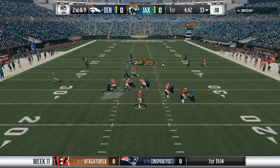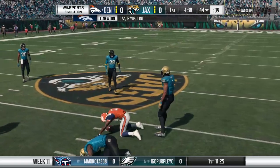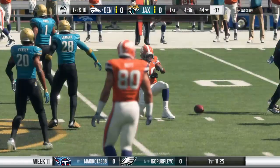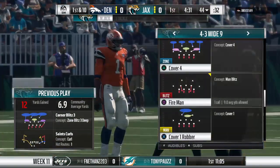Here's Newton now on second down. Over the middle, complete. It's Kelly. And they'll get it up just short of the 45 at the 44. A Bronco first down there, 12 yards on the play.